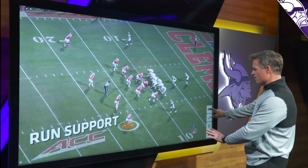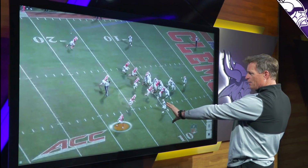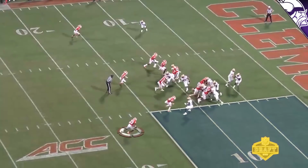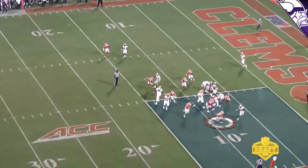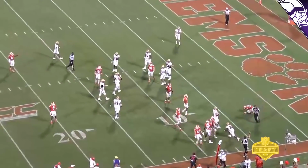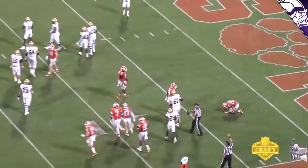Another great example of Booth in run support. You'll see him on the outside. This receiver's coming down to block that safety. He plants his foot, and as soon as he plants his foot, he makes a beeline to the outside to saw that leg of that running back. Great job rallying in run support, taking a proper angle and bringing that running back down.